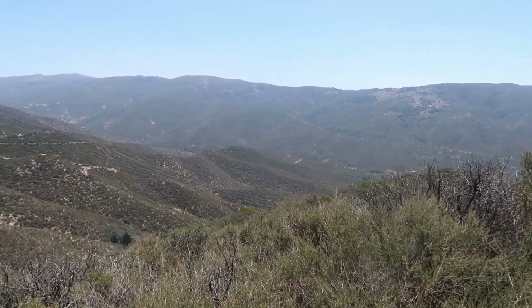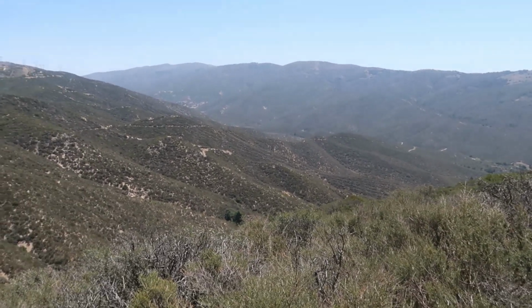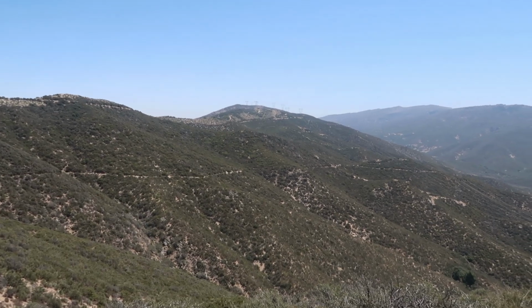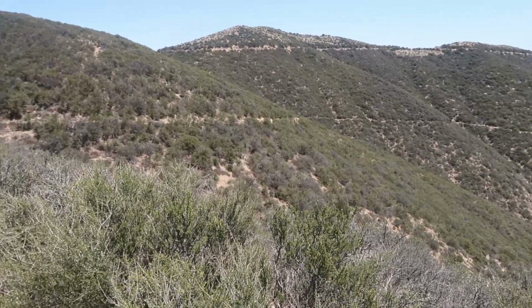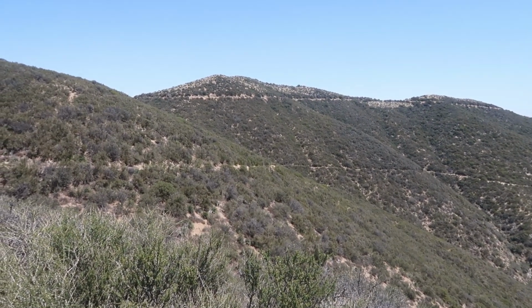So today so far, we've come up and over that mountain, down into the valley, then all the way up. We came past those electrical lines, and then you can kind of see the trail coming across here. But holy cow, I think a total of 2,700 feet of climbing before we're to the top.